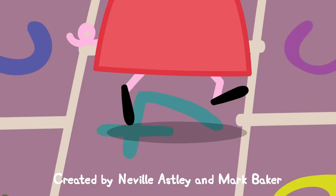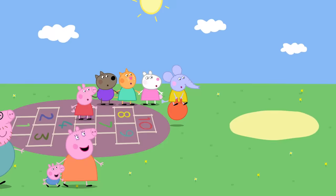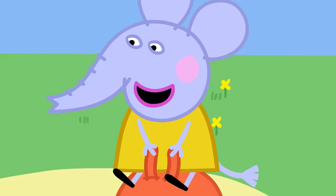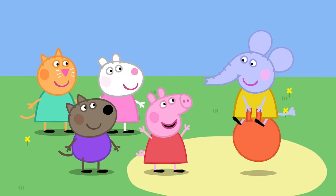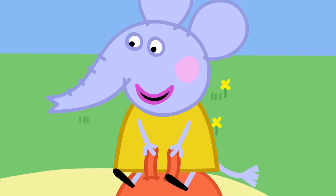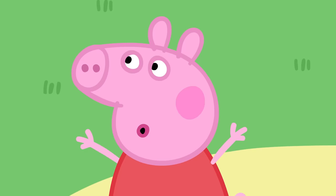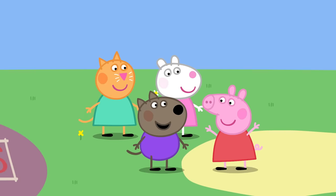Boing, boing, boing. Emily Elephant is bouncing on a space hopper. Why are you bouncing in the sandpit, Emily? It's my New Year's resolution! What is that? It's a challenge you have to do for the whole year. Mine's bouncing. Boing, boing. I want a New Year's resolution too. Peppa and her friends are going to make their own New Year's resolutions.